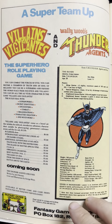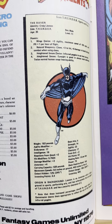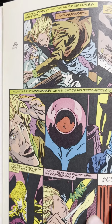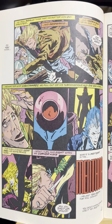But anyway, this is written up so you can play this character. You can make him an NPC or a player character in your game. I absolutely love that. You better believe I incorporated that into my game. So here we have No Man, drawn by Steve Ditko. And then this. You know what's funny? I reread this before the video, and I had no recollection of the story. And then it dawned on me.